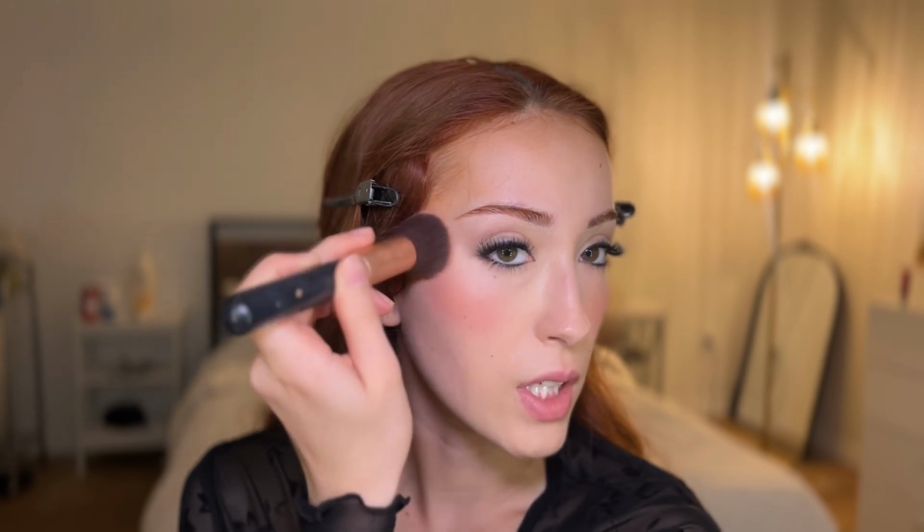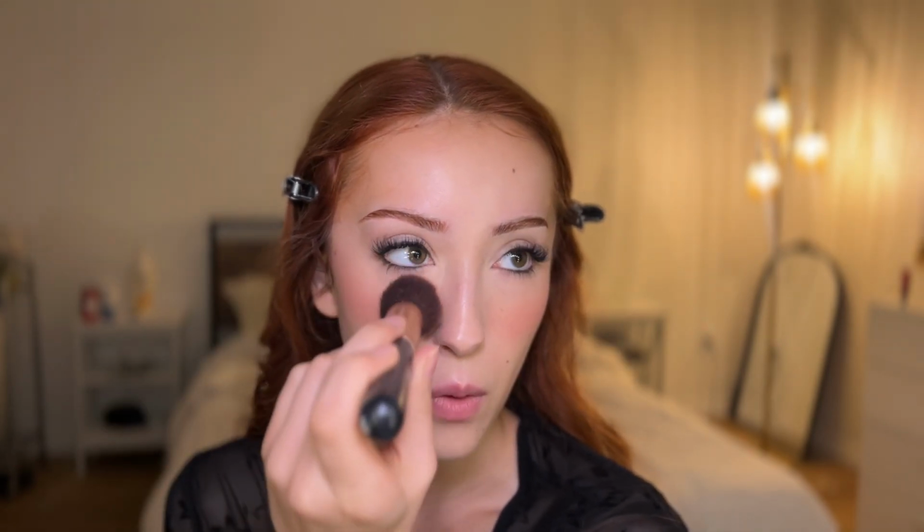That way you don't have blush all over the place, which is important when you're adding layers, because you could be adding layers, but they could all be in different places, and then it really defeats the purpose of why you added layers in the first place.